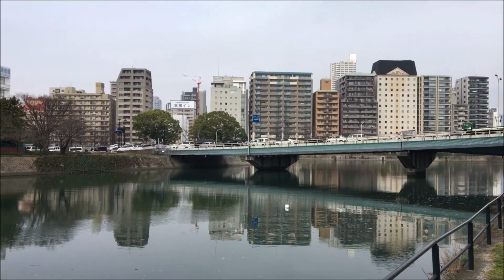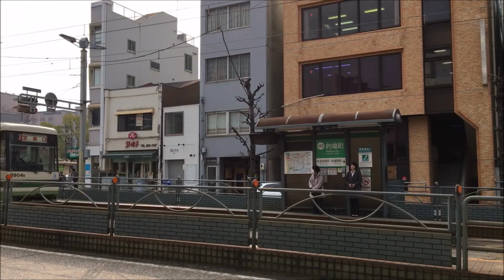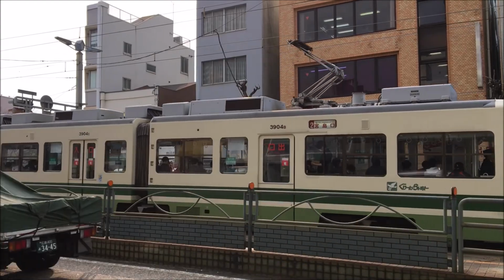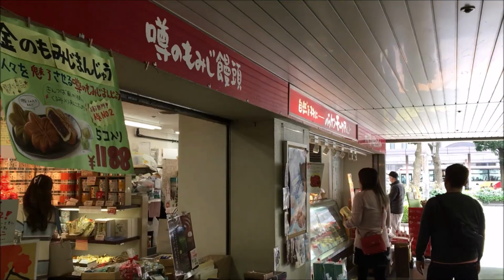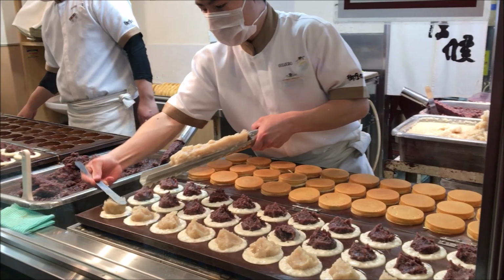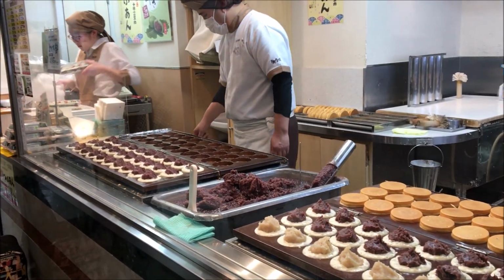So after a 12-hour bus ride, I arrived in Hiroshima. I'd gotten a lot of recommendations for food to try, so after a quick trip to the gym, I didn't waste any time. I started off with some fresh-baked red bean pastries from a bakery attached to Hiroshima Station.